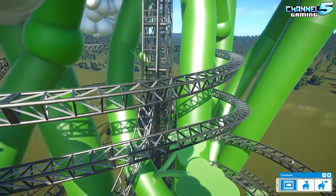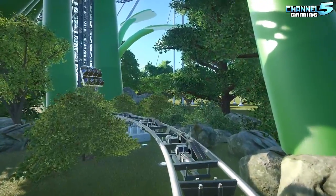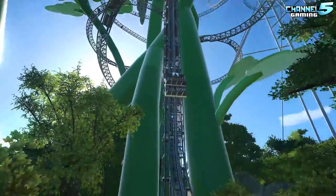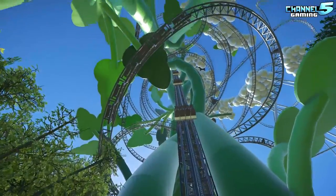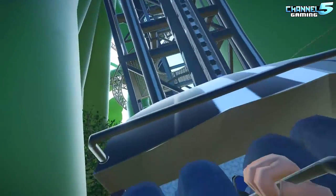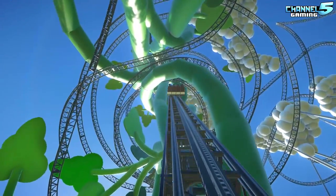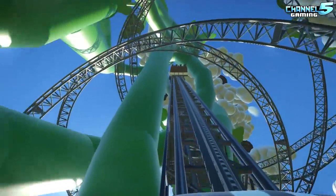So we got one taking off right now. All right. Look at that. Everyone's just going up this crazy lift. Four coasters or trains. I think you can speed up the lift speed. I'm on 2x speed right now. 3x speed.